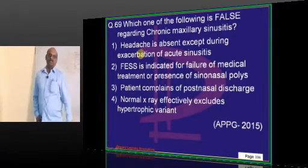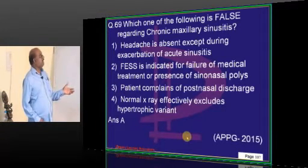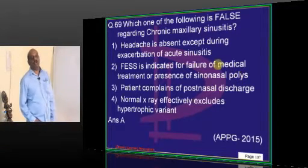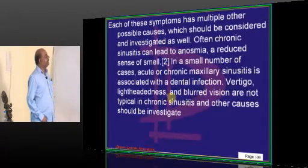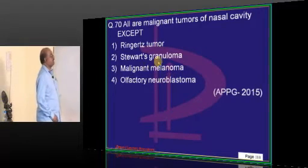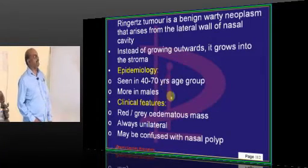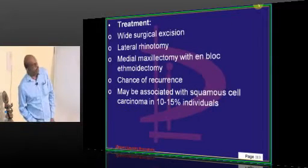This is another difficult question too. Difficult means a typical question. These are all big long facts. Headache will be there even without acute exacerbation in case of chronic maxillary sinusitis. That's the point you need to remember. Okay, so headache will be there without exacerbation also. Ringer's is also called inverted papilloma. Inverted papilloma is typically considered to be a benign warty neoplasm, not malignant in nature, is what needs to be remembered.